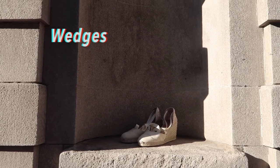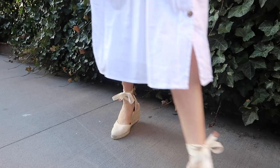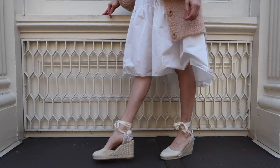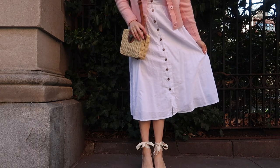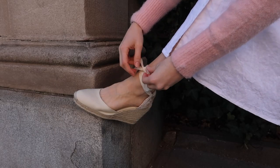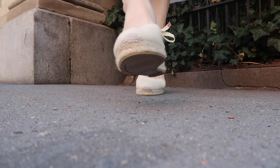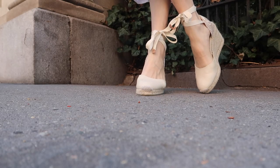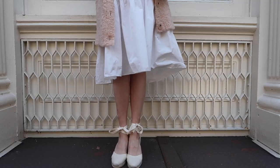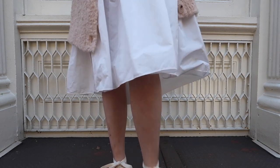Wedges are a great shoe for the spring. They're easier to walk around in than a regular heel, especially in a city. A nice neutral pair can go with so many outfits as well, and it's an easy way to make your outfit feel fashion forward and a little bit more dressed up versus, say, sneakers or flats. I like wearing them both to work or on a casual weekend day.